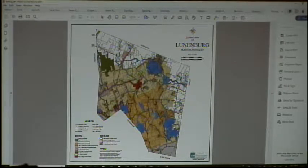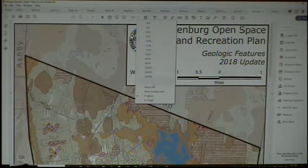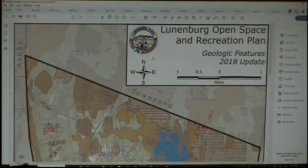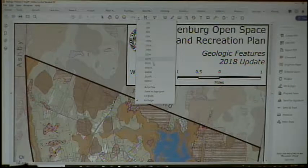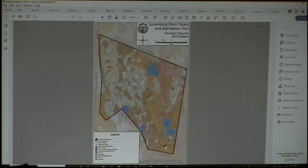This is just our zoning map for town. We'll start here with our geological resources. I apologize for this. I'm going to fit visible. Nope. I'm going to fit width. Nope. Just do this. So this is geological resources.